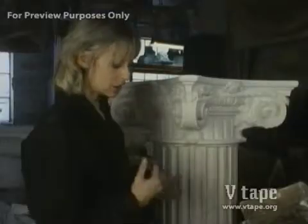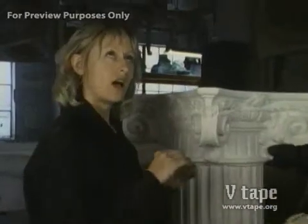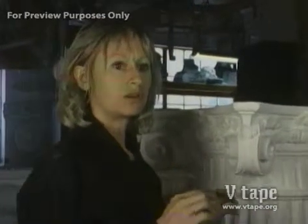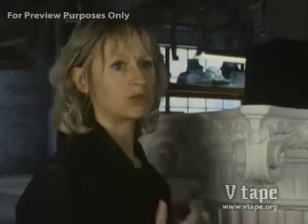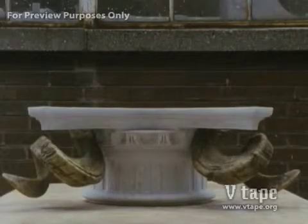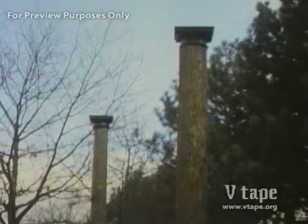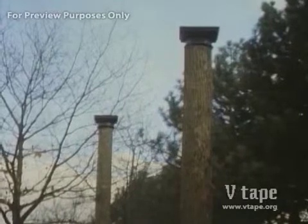So I can essentially recreate the origin of the volute, which was based on a pagan ritual, based on animal and human sacrifice. To choose a horn like this is quite significant because at one point they used to hang the horns in the trees after the animals were sacrificed.